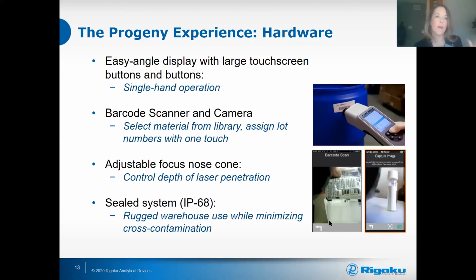I can't tell you how many times I've had experiences with customers where they've told me that they've opened up a drum and had an open poly bag. Now there's an ability to capture an image of that and have it right with the report, incorporated with your onboard report on the instrument that can be uploaded to your server later on. There's an adjustable focus nose cone that allows you to control the depth of laser penetration.